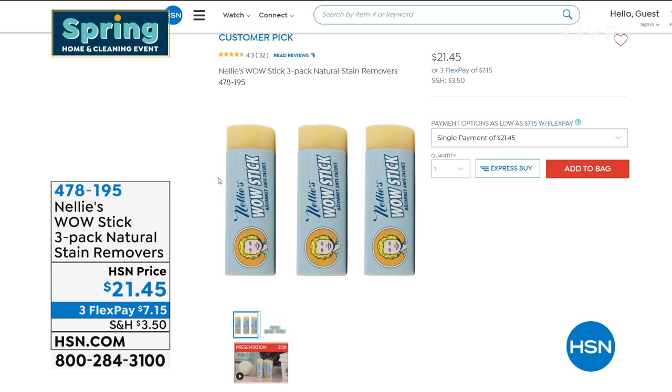It feels soft too. I wanted to give everyone the opportunity. I told my producer, we have to show people this: the three pack of the natural stain removers. You just roll it onto any stain, anything that you want to treat before you throw it into your wash with your Nelly's if you pick up the nuggets. But it's a great way, again, to not have those harsh chemicals that you're putting on your clothing.